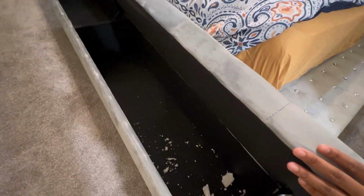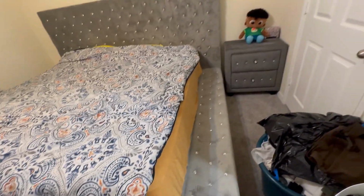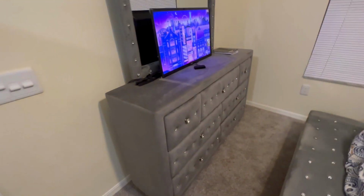They left like foam pieces in there. I just didn't clean it out. But all the way around, this lifts up. My nightstand came with it, and my dresser came with it as well.